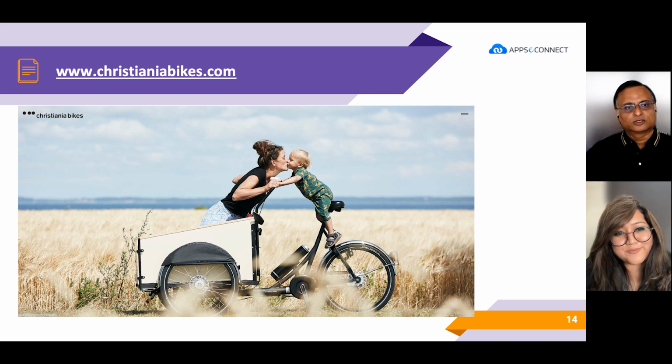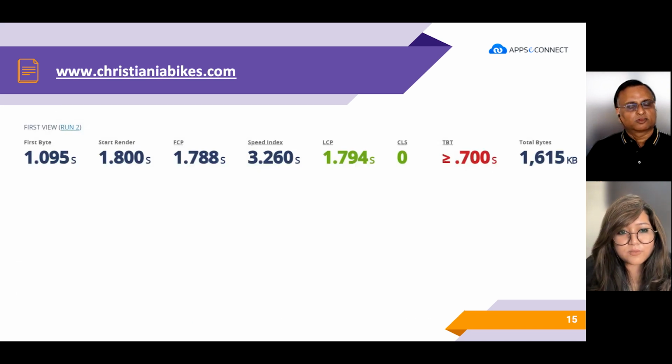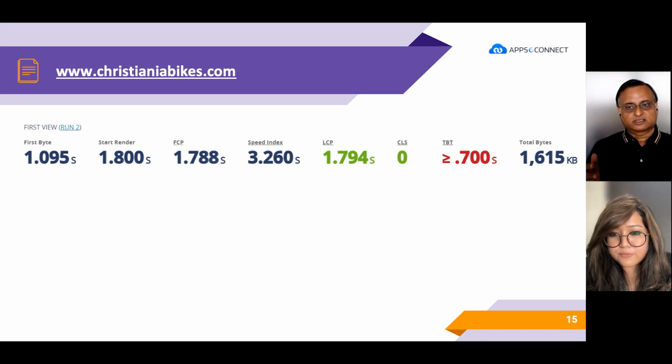So this is the home page. This is how it comes up, with a large image. We did some study using a tool called WebPageTest, which I mentioned in the tools list. I found that the first byte is coming in at 1 second, and the largest contentful paint is green, which is 1.794. I think I mentioned to you that it has to be within 2.5 seconds to get a green score.